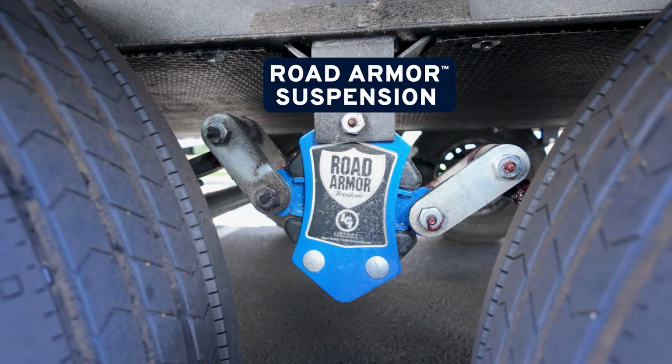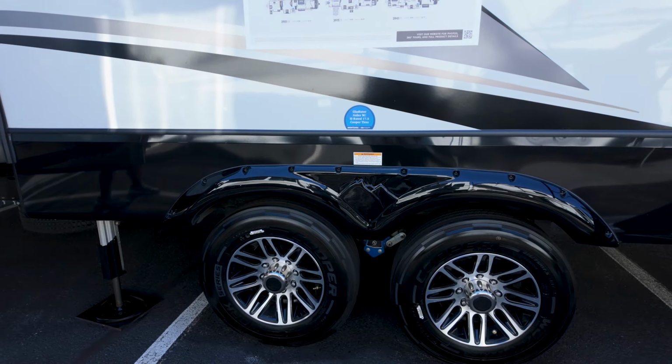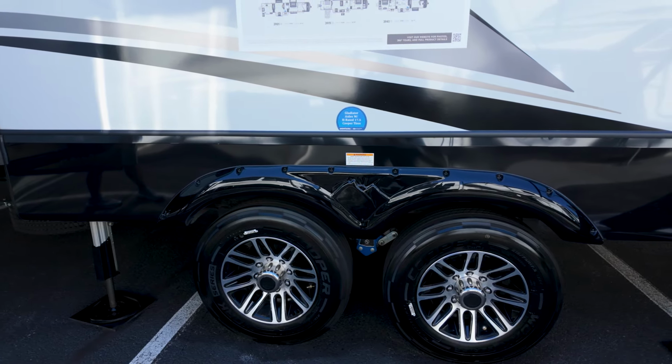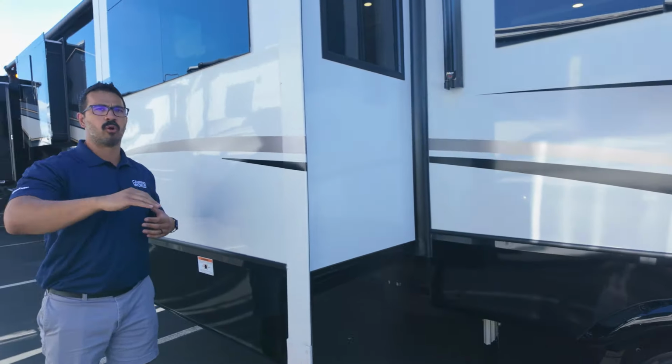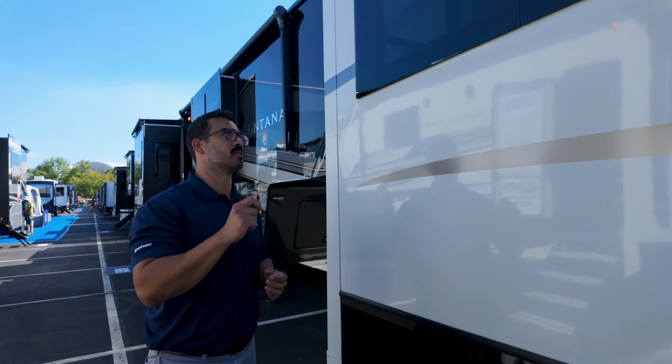Right in between, there's also the Road Armor suspension. That's going to be a wet bolt shackle system, which gives you about 3 inches of additional travel in there. And so that way, when it's going down the road, that in conjunction with your Road Armor pin box makes this just a super smooth ride.